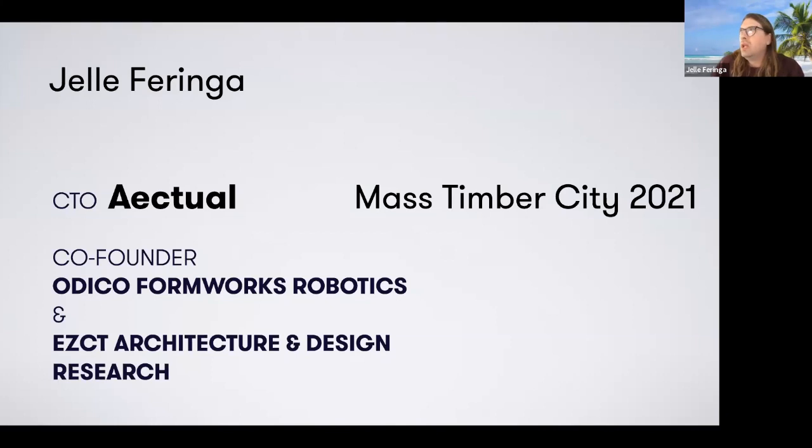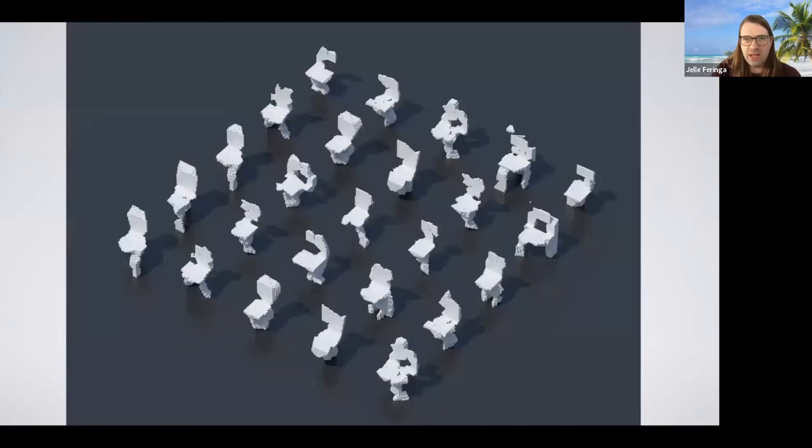So around 2009, I started working on my PhD research, which resulted in Odico formwork robotics. Currently, I'm CTO of Aectual, where we are gravitating more towards the parametric economy and really developing architectural products. So that path over the last 10, 15 years will also provide some structure to the presentation.